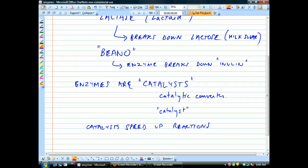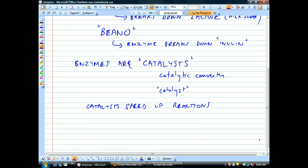Insulin, I'm not sure. It could be an enzyme. I'll have to look that up. I know it's considered a hormone, but it could be an enzyme also. I'm not sure exactly how it works. If it breaks something down or puts two molecules together, then it would be an enzyme. If it makes molecules or breaks them down. So enzymes are considered catalysts.